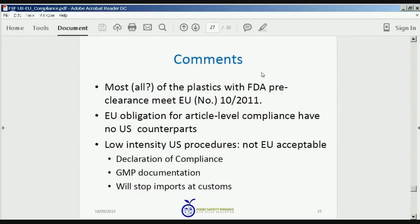So just in terms of living with these differences, most, if not all, of the plastics that have FDA pre-clearance meet the requirements of the European Union plastics implementation measure. There may be some exceptions with things like vinyl that I'm not that familiar with in my own practice. The European obligation for article level compliance has no US counterpart, so converters who produce articles in the United States find themselves in a very different regulatory procedural situation for materials that will end up in the European marketplace.